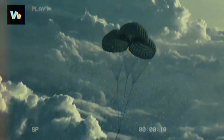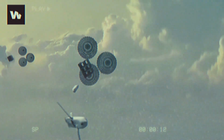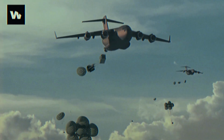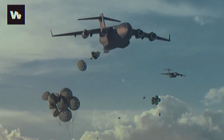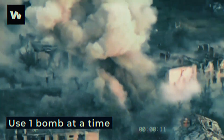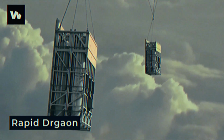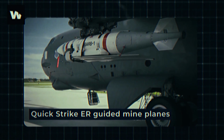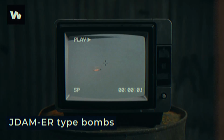Especially interesting is the Rapid Dragon, because these weapons are very inexpensive and offer the capacity to target, by a precise carpet bomb, such as troop concentrations from a safe distance, like those the Russians are currently engaged in. But they only use one bomb at a time, and in the case of the Rapid Dragon, an entire cluster of bombs would drop.